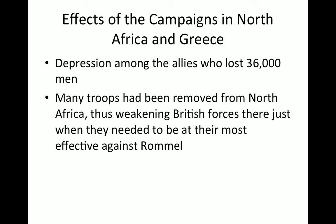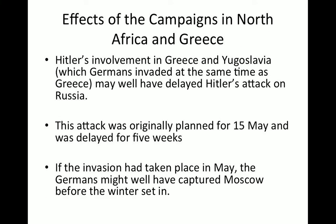Now, there could be some fatal military mistakes that we see. Hitler's involvement in Greece, and he also invaded Yugoslavia, launching that attack at the same time as the Germans invaded Greece. Many look back in history because when he invaded Greece and Yugoslavia, this delayed his attack on Russia, which was one of those pivotal points.